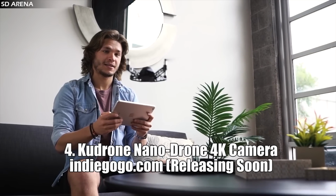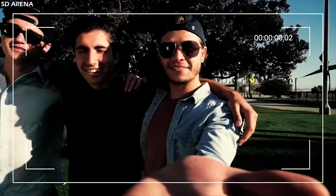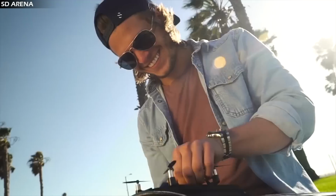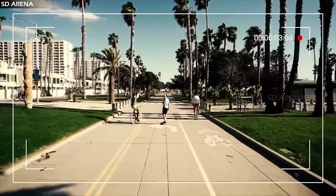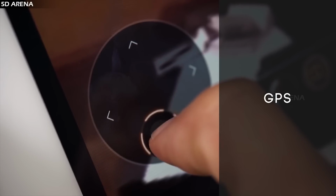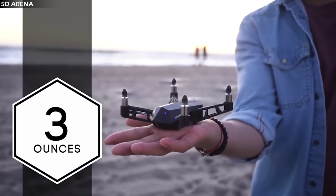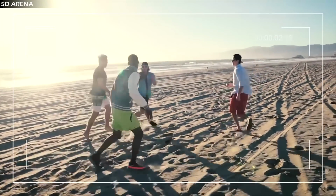This is the Kudrone Mini Drone. It's a unique palm-sized quadcopter that captures crisp 4K image, HD 1080p, and panoramic photos. And what's more, the Kudrone pilots conveniently and effortlessly through your smartphone. With GPS and vision positioning, it will follow you wherever you go. At only 3 ounces, its compact and lightweight design allows you to take it with you anywhere.